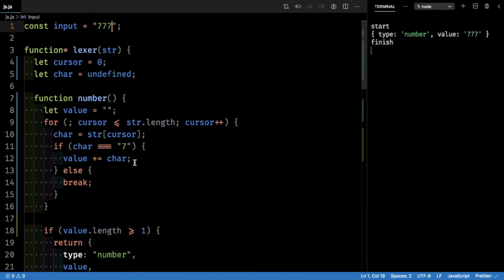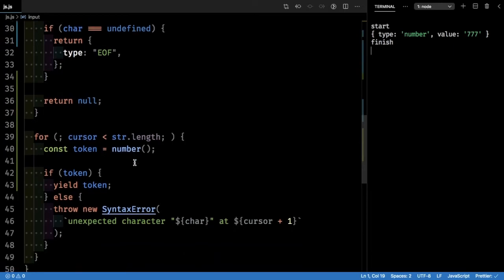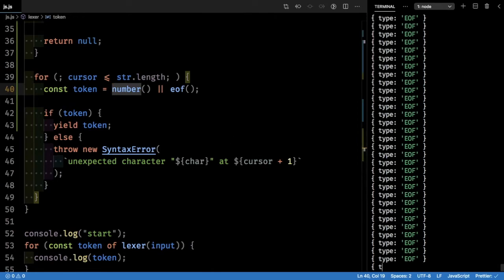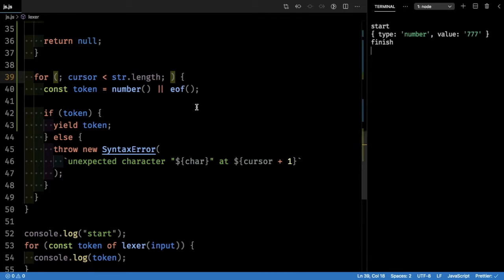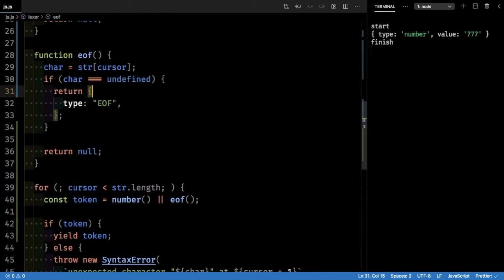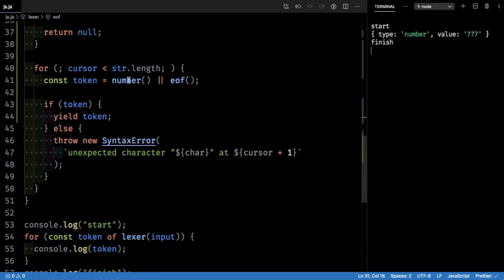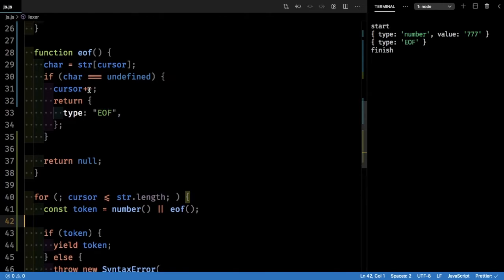Currently, we have number, all good. We advance, and this thing stops parsing. This is amazing. What we also want is to try to parse end of file in the end. Do we do it? Oh, and we parse it forever. So probably this is still required. I know what we need to do. We must advance the cursor here, and then it will work. Yes. This thing, you need to feel it.